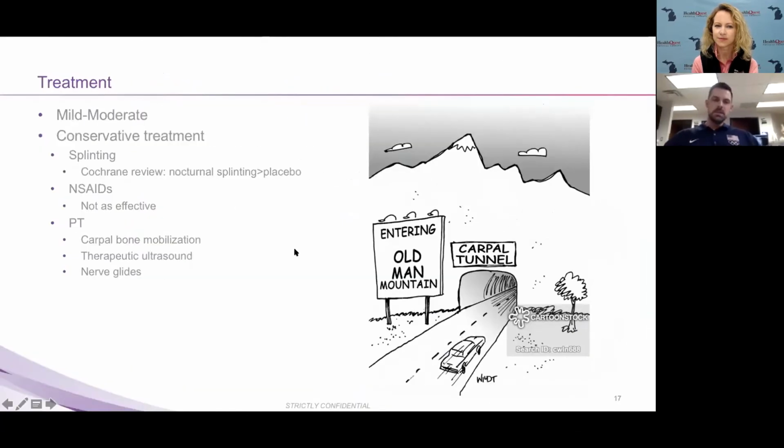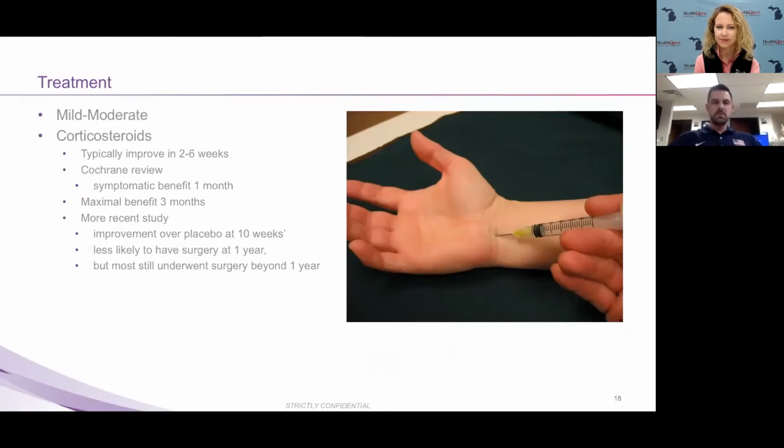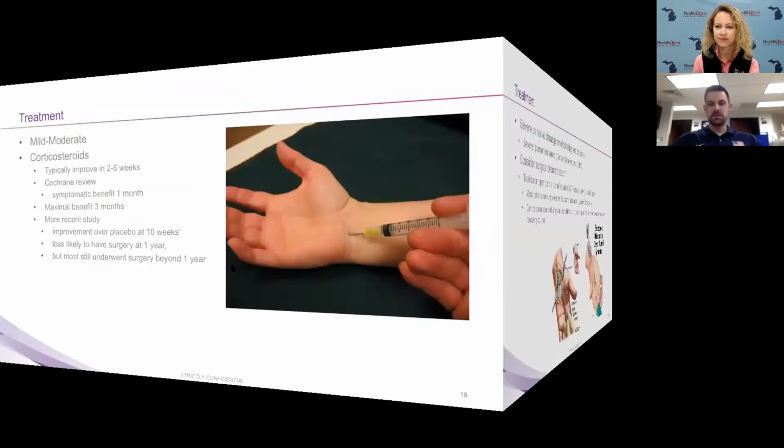So what's the treatment? The conservative stuff is splinting, anti-inflammatories, physical therapy, and I don't know if Heather, you want to go into it, but the common stuff that you guys will do, nerve glides and mobilizing the carpal bones and doing some stuff with the flexor tendon, and then other ultrasound or other modalities. Obviously, people will do cortisone injections, which can have relief, but it's relatively short-lived. So people can get months of relief from that, or even up to a year. But again, at over a year, they're still more likely to have to undergo surgery at some point.